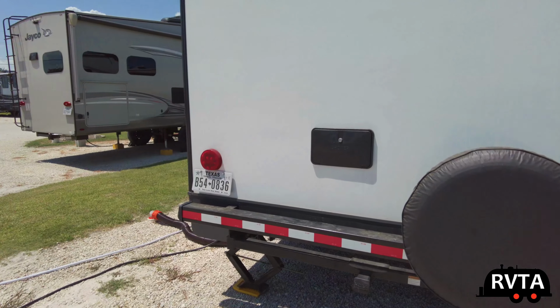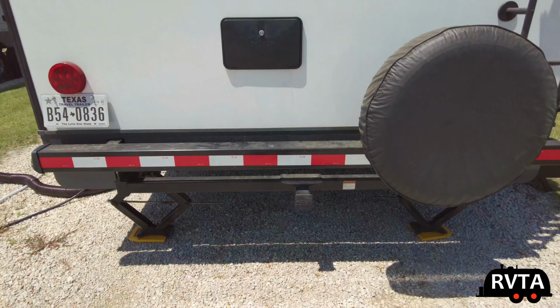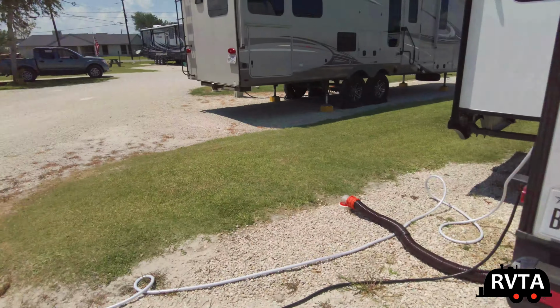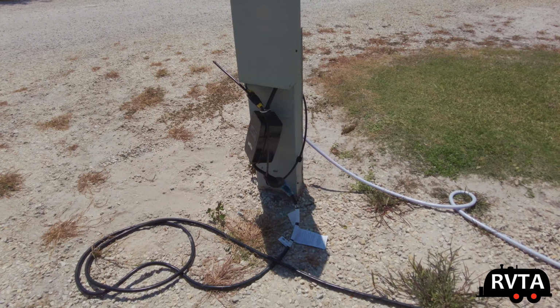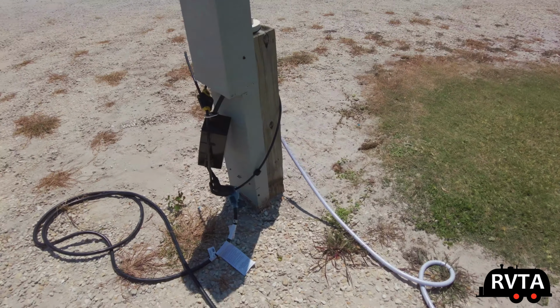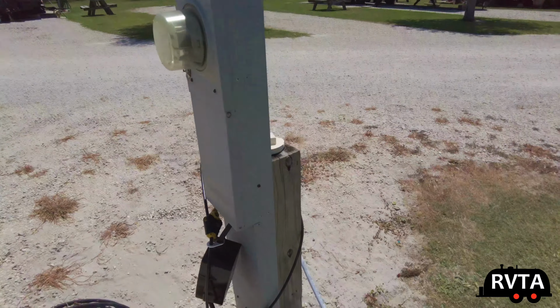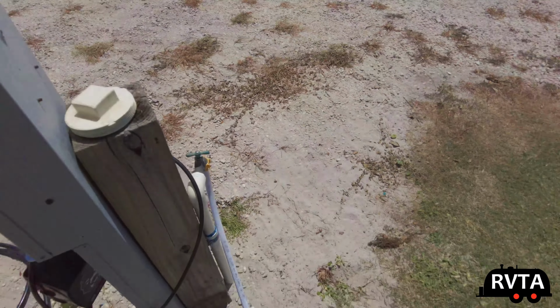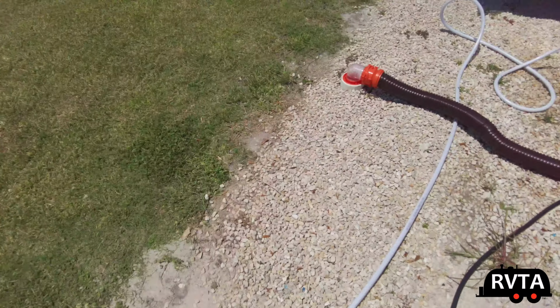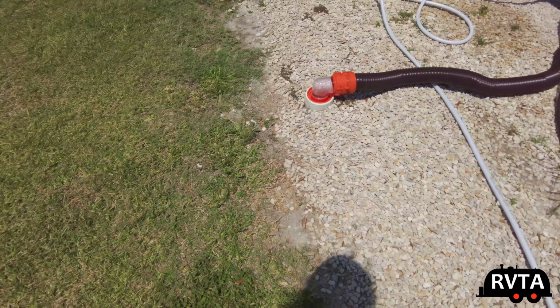My wife and I use the outdoor shower to clean our feet after we came back from the beach, and it worked perfectly. There's my power watchdog. I have a little lock on it, and we're connected to 30 amp power. There's a sewer, water going there. And we have an L bracket right there. Pretty straightforward.